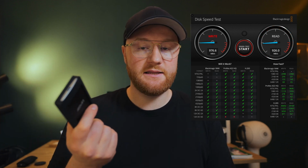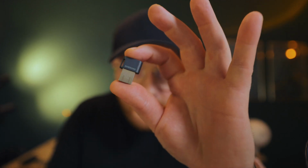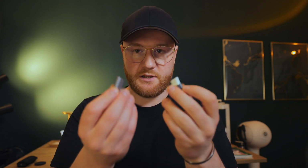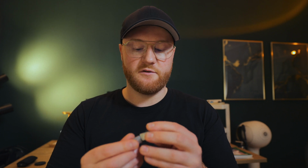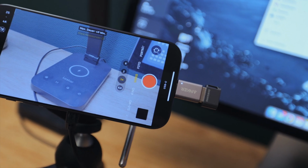I'm really convinced by this thing. I mean, there are other solutions out there. For example, there's even smaller ones. For example, this funny little guy here. This is a 512 gigabyte USB stick if you want to have it. And this one with a little adapter. I didn't find a USB-C version of this, unfortunately, but it does work and I can plug it into the phone.